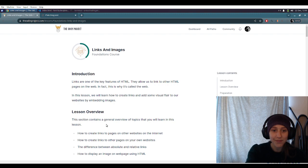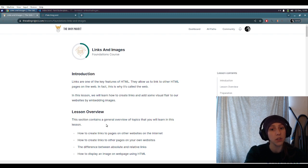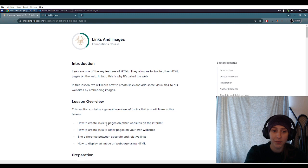Okay. So links are one of the key features of HTML. They allow us to link to other HTML pages on the web. In fact, this is why it's called the web. In this lesson, we'll learn how to create links and add visual flair to our websites by embedding images. Ooh, fancy.